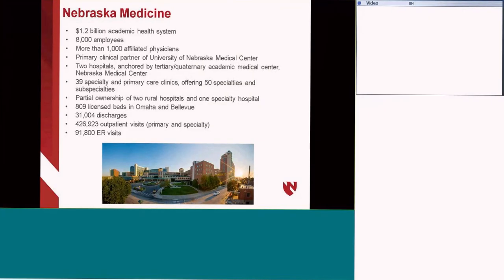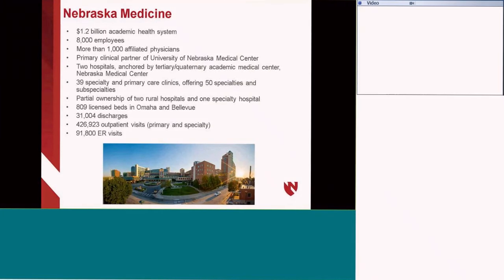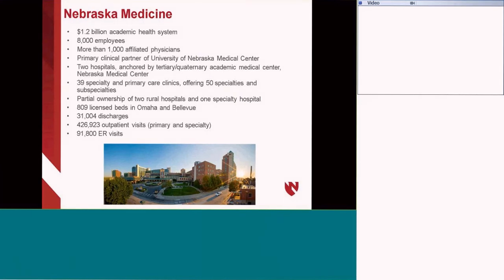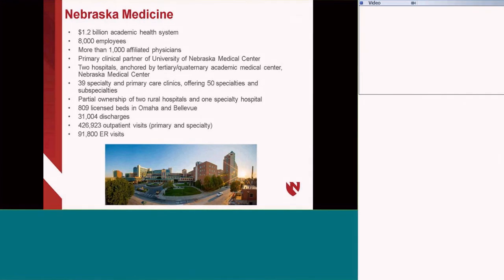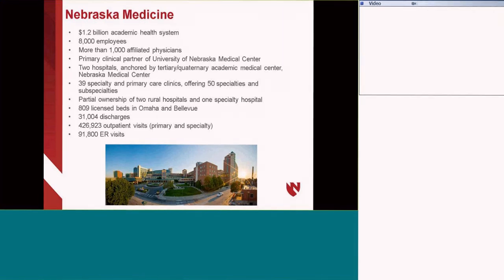So we wanted to start today by telling you a little bit about our health system. Nebraska Medicine is located in Omaha, Nebraska, and we're a $1.2 billion academic health system consisting of 2 hospitals, 1 academic medical center, and 1 community-based medical center, having more than 8,000 employees and over 50 specialties and 40 clinics as part of our health system.